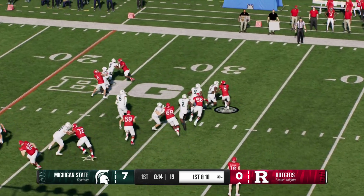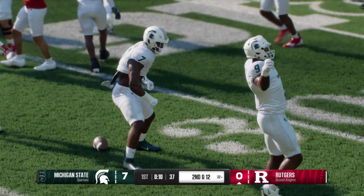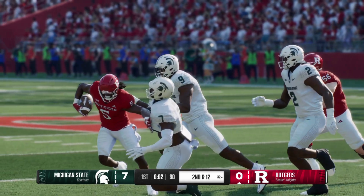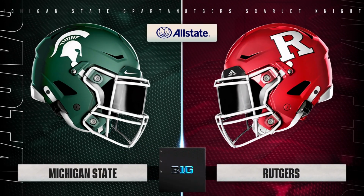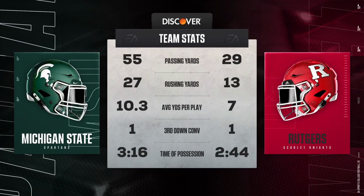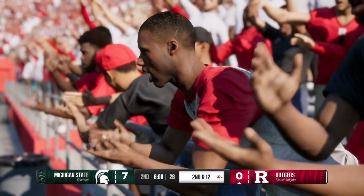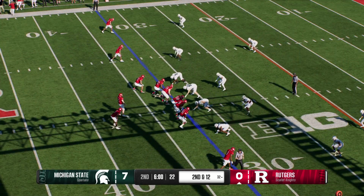They'll give it to the back. He's knocked down in the backfield. He'll lose a couple. Loses 2. Second down coming up. That's the end of the quarter, and Michigan State has the lead. Guys, let's have a look at the stats as we've played one period. 7. Rutgers 0. And they've swapped ends of the field, and we'll get it going in the second.